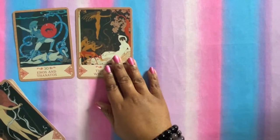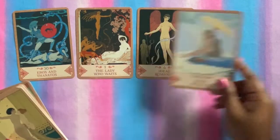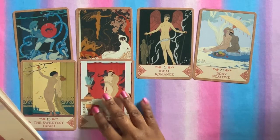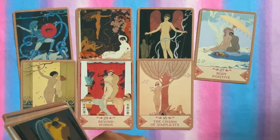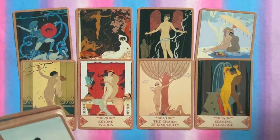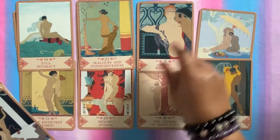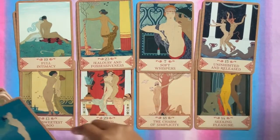And here are the beautiful cards. I love this artwork. It goes so well. I have a tarot deck by Scarabeo. I want to say it's called the Etruscan Tarot. They go so well together. I use them together all the time. But this is actually a love deck, so it stays in my love box. And the Etruscan Tarot does not.